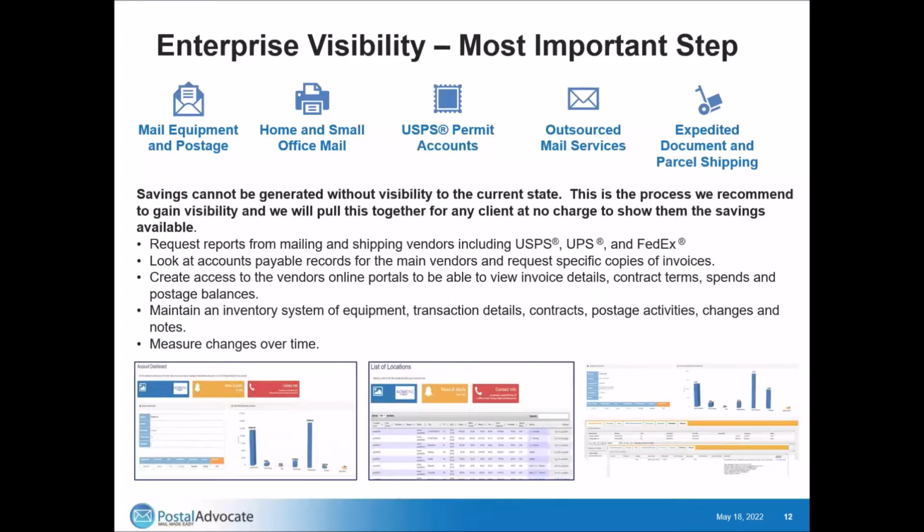Maintain, what we're looking for is the details on things like invoices, contract terms, spends, postage balances. Have some method of creating an inventory system of the equipment that would list out the equipment, the transaction details, your contracts, the postage spends, and changes in notes.